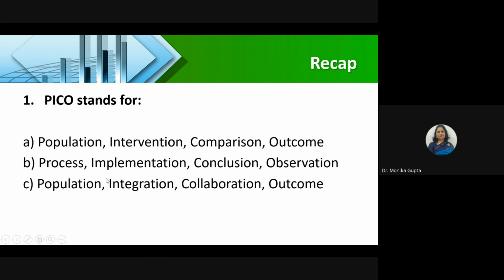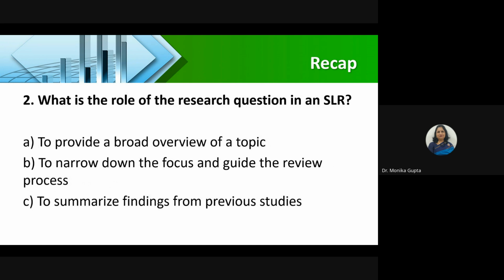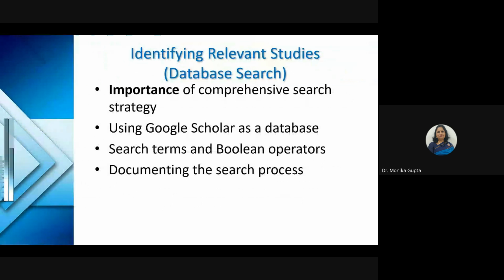So PICO stands for population, intervention, comparison, outcome. A. Okay, right. What is the role of the research question in an SLR? To provide a broad overview of the topic, or to narrow down the focus and guide the review process. B. Right.